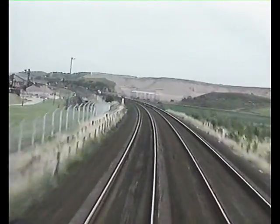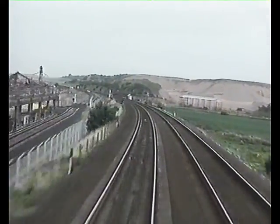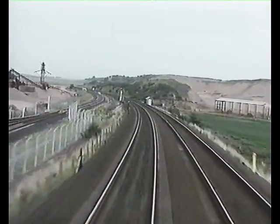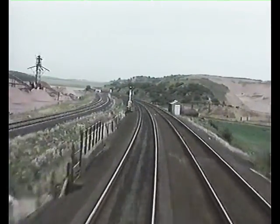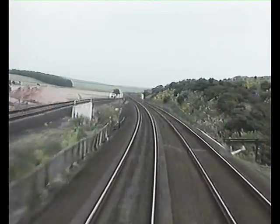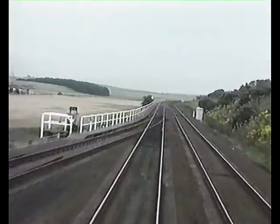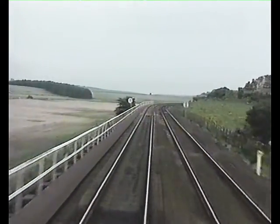What do they load here? The Fife and Tay Gravel Company's works provide traffic from their quarries near the site of the old St. Fort station. Just a fuel dump.